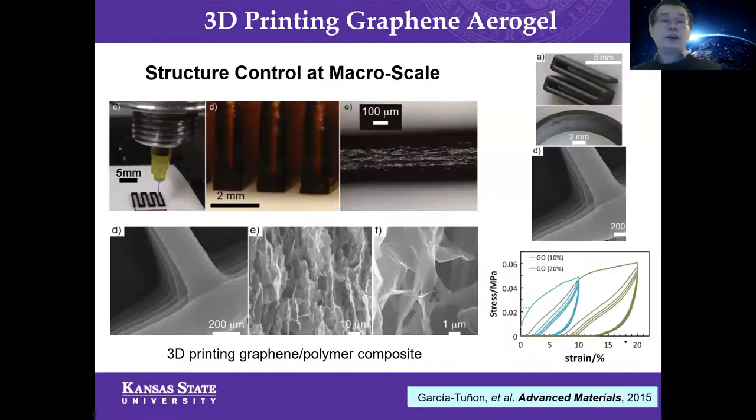So here, this is the first paper in this field. It was published by Imperial College. So what they did is like this. They mix the graphene together with the polymer. So basically, they do 3D printing of graphene polymer composite, and then they burn the composite, burn the polymer, sorry, and then they leave the graphene. However, graphene aerogels made by this method have poor mechanical properties. For example, you can see they can only compress to 20%. And at the same time, as you can see here, the structures they print are 2.5D. They are not truly 3D.